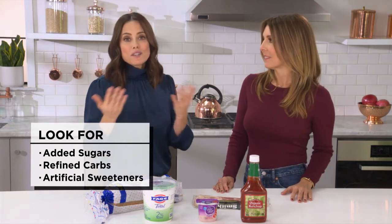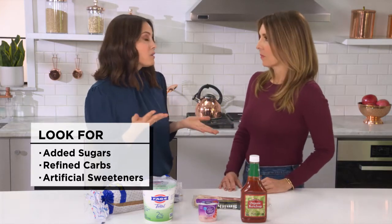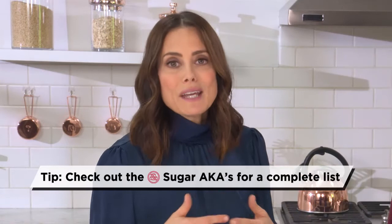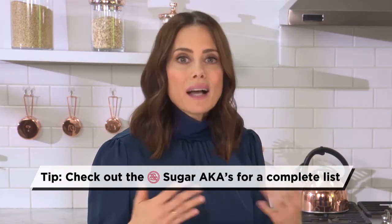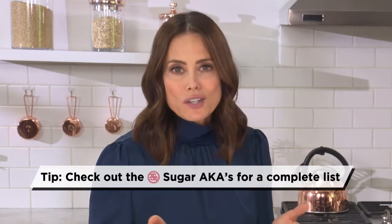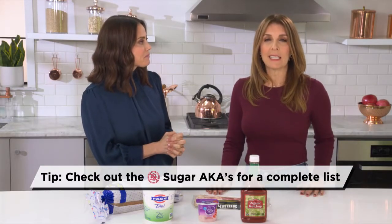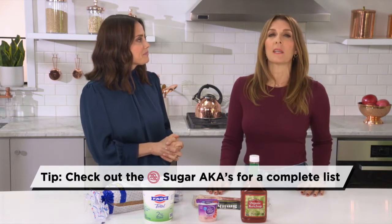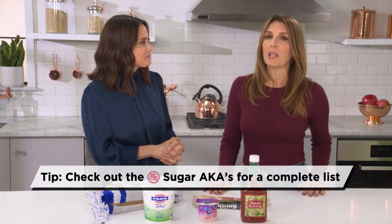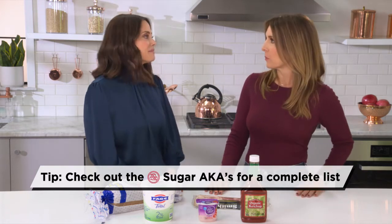Right, so that first thing we're looking for, as you mentioned, is sugar, but we do want to also remember that sugar isn't always just going to say sugar. It may show up as honey, agave, or high fructose corn syrup, or anything else on our sugar AKA list. Right, there are so many secret identities that sugar is under. So for the complete list, go to the resources, look for the sugar AKAs. It'll tell you all of the names, including the artificial sweeteners.